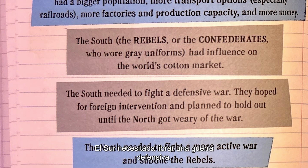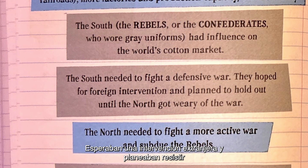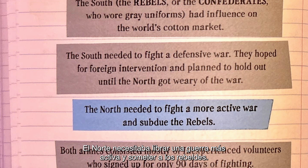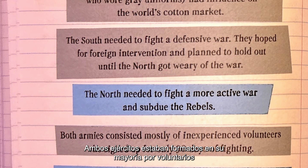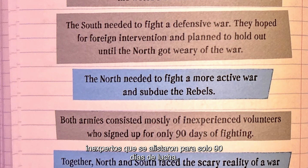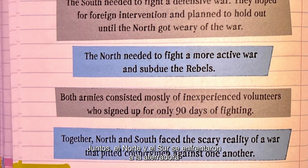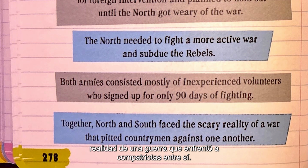The South needed to fight a defensive war. They hoped for foreign intervention and planned to hold out until the North got weary of the war. The North needed to fight a more active war and subdue the rebels. Both armies consisted mostly of inexperienced volunteers who signed up for only 90 days of fighting. Together, North and South faced the scary reality of a war that pitted countrymen against one another.